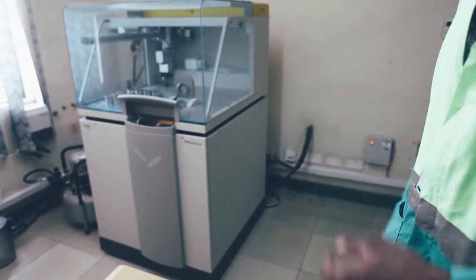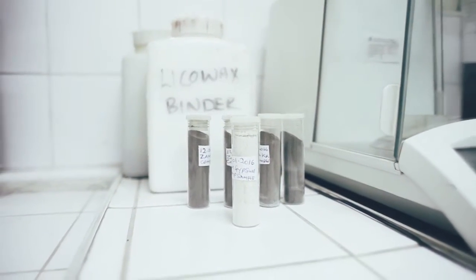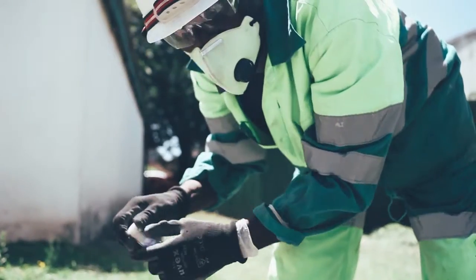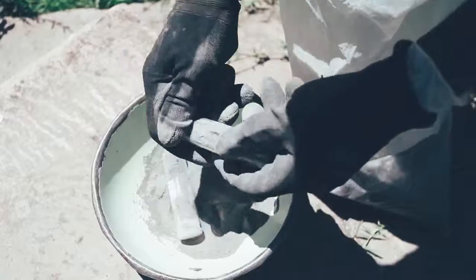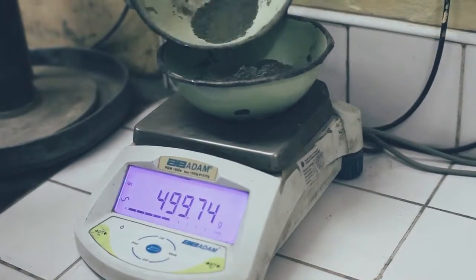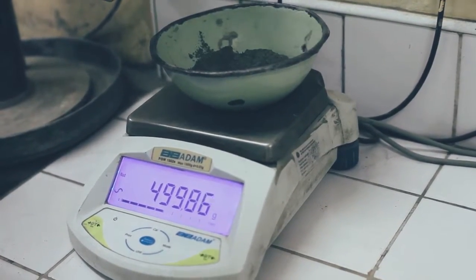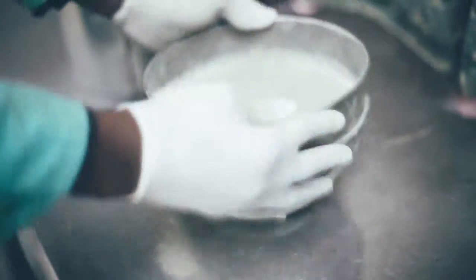Because of the fine nature of the cement that we work with, there's always a hazard. For example, when measuring out the cement portions for maybe strength tests or setting time, or when doing other tests like sieving, there's always dust being emitted constantly. So in that general area, you always find that whoever's working there always has a dust mask on.